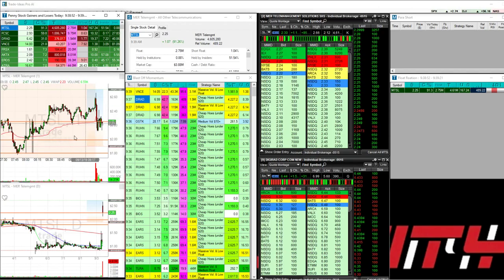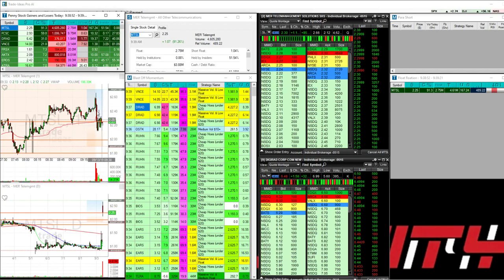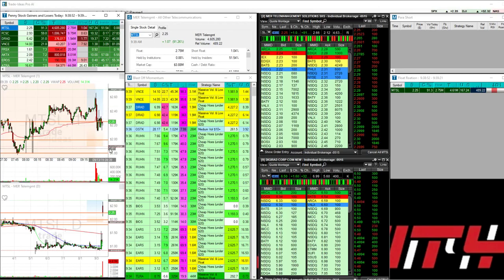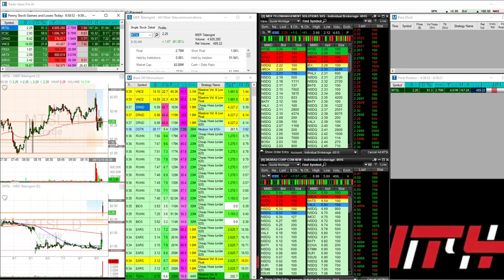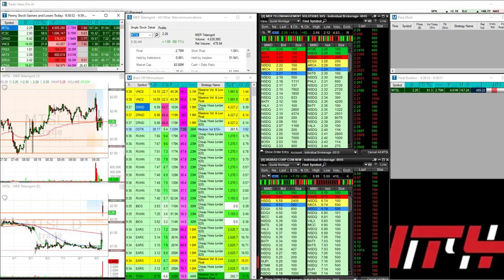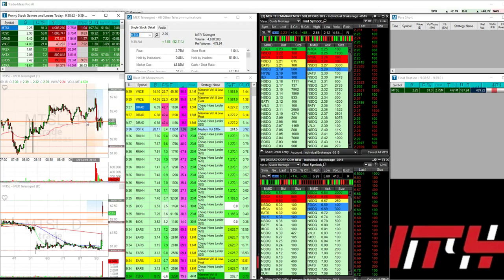Yeah, I liked how the tape looked, liked how the volume looked in pre-market, but since the open, just heavy selling, each pop looks like it's being sold into. Kind of like SINT yesterday. SINT looked really good in pre-market. Then at the open, it just looked very choppy. It had that initial morning push, very choppy. Each pop was being sold into, and we didn't take any trades on it.